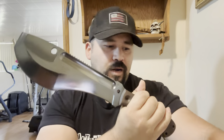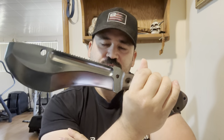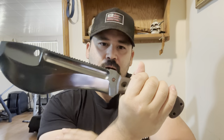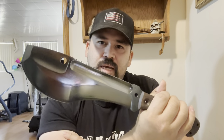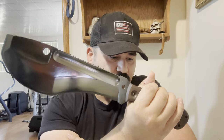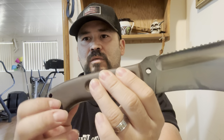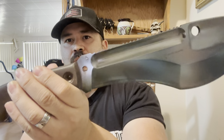Let me go over the specs of this real quick. Let's knock that out of the way. This one here is 15 and a half inches overall length. You've got a 5.5 inch handle length, and a 10 inch blade length, which is a decent length. It's a quarter inch thick. Look at that thickness. Quarter inch thick all the way, full tang construction, with canvas micarta handles. Nice little attachment up here for a lanyard.